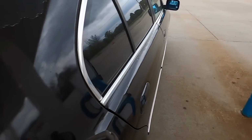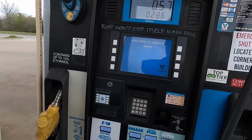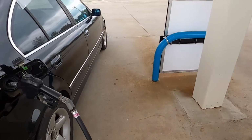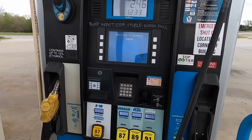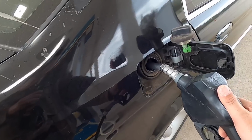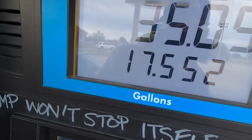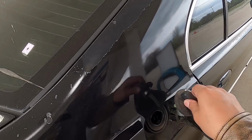Pump won't stop itself. Good to know. So when it's full, we're going to have to stop it, or it's just going to continue pouring gasoline all over the ground. Boy, today is just not my lucky day, is it? All right, since it won't shut off, I stopped it at 17 and a half gallons, $35. Should give it plenty of fuel.